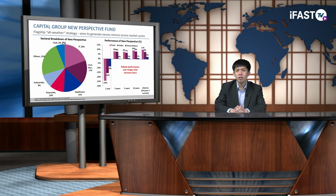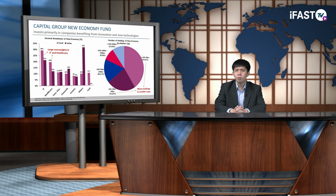If we look at rolling returns over a 3, 5, or 10-year horizon, this New Perspective strategy has generally outpaced the index over 80% of the time, highlighting its track record for long-term performance. This fund has an expense ratio of 1.59% and is available in 4 share classes. 3 accumulation share classes for Sing Dollar, US Dollar, and Sing Dollar hedged, as well as an income class for US dollars. The second Capital Group fund today is its New Economy Fund.